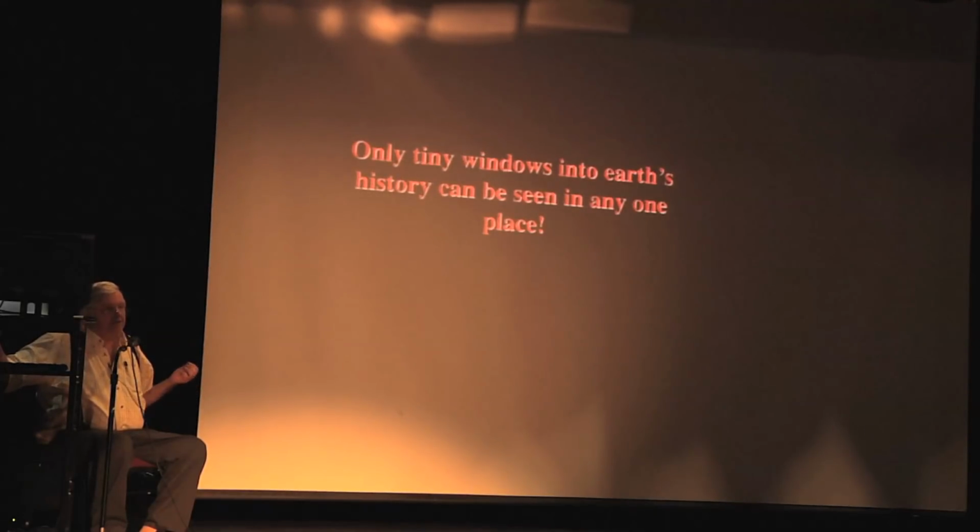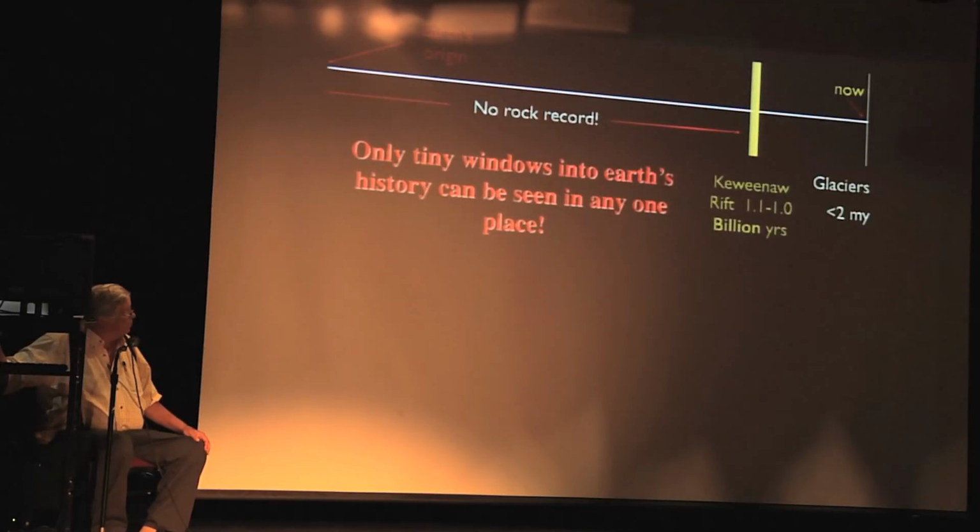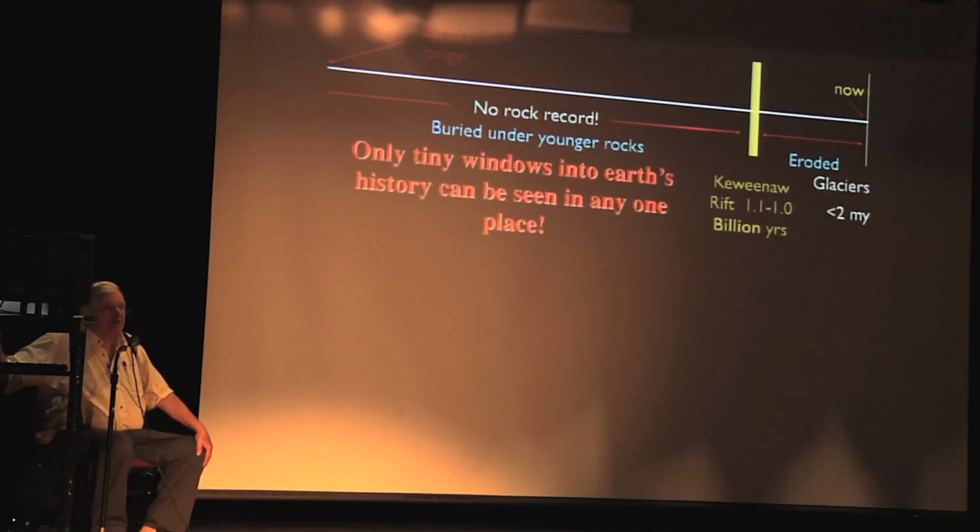Any place on Earth just has little windows into the past. The past is a long time. If this is a line of all of Earth history from the beginning to now, 4.5 billion years, that yellow line is the age of most of the Keweenaw rocks, the black rocks and most of the red rocks, a tiny little segment of Earth history. Actually, all of the big fossils on Earth are to the right of that, so the early part of Earth history was pretty much devoid of fossils. And there's the glacial period. Between these, there's really not much rock record here on the Keweenaw, so we have this little window of different kinds of parts.